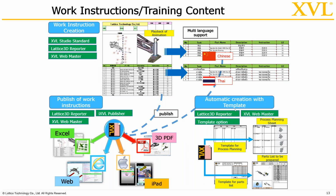The last part is the 3D Reporter or Webmaster, and the template option can help you develop templates for different types of content for process planning or for parts lists that can also take advantage of those multi-language capabilities.